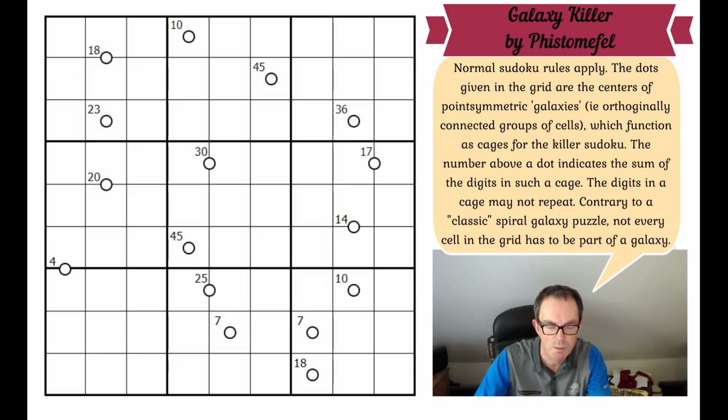So, wow. If you're not familiar with what galaxies are, let me just explain those to you. Look, we can use this 30 cage. You can see that the circle means that these 2 cells have definitely got to be part of the 30 cage. And we've got to make sure it stays rotationally symmetric, which means that if, for example, we decided this cell was part of the 30, part of this dot's shape, and we coloured it in, we must also take that opposite cell, because we need to keep the shape symmetric.